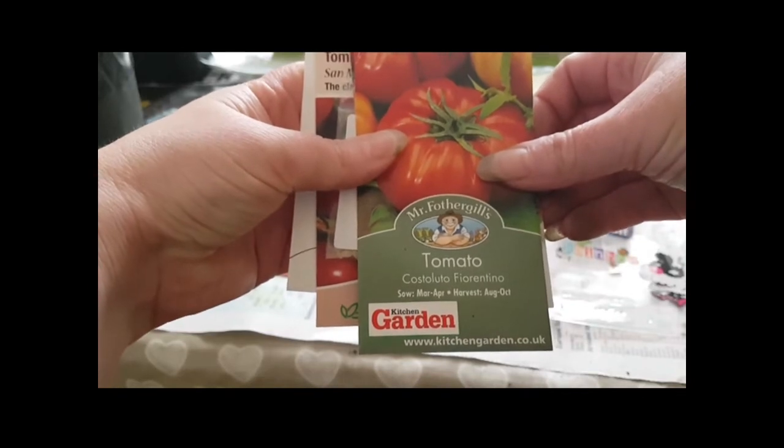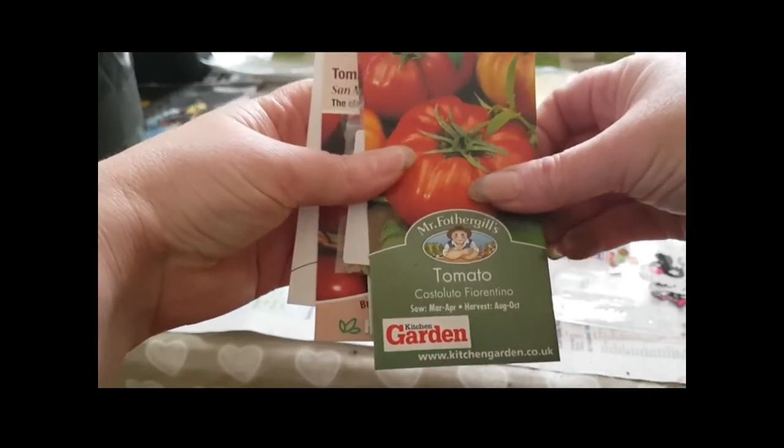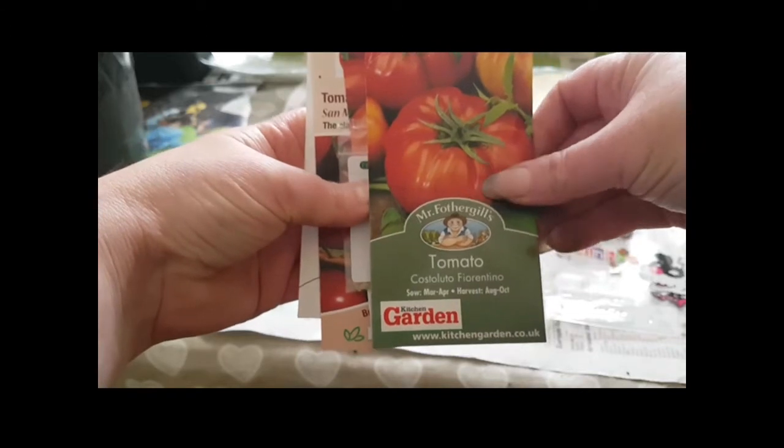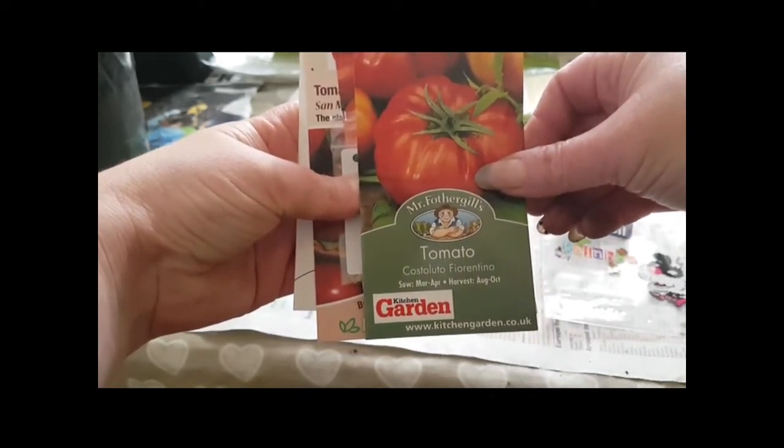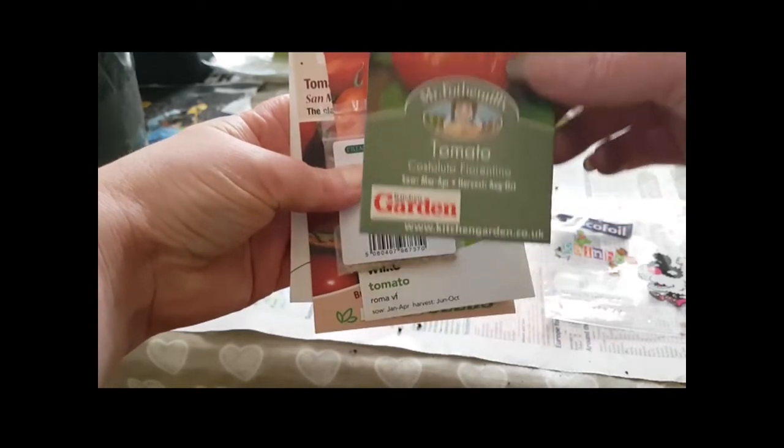Costoluto Fiorentino. I'm not 100% sure if that's a cooking one or a salad one. Not 100% sure about that one.